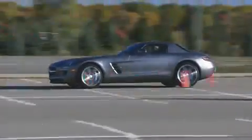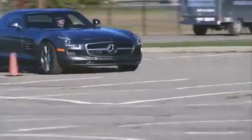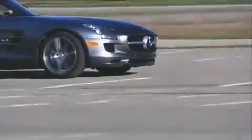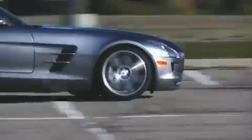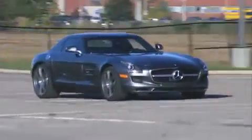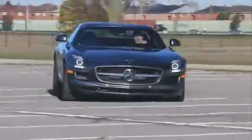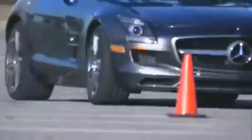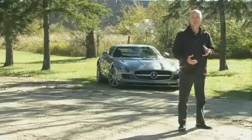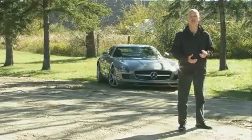265/35R19 front tyres reduce understeer as the electronic nanny reins in the oversteer tendency. As for the electronic oversteer, there are actually 3 settings, including an off position. It takes a foolish man to use this setting. Things happen so fast it takes someone blessed with Michael Schumacher's driving prowess to catch the SLS if it does go sideways. The SLS is a terrific sports car, as it should be for the price it commands.